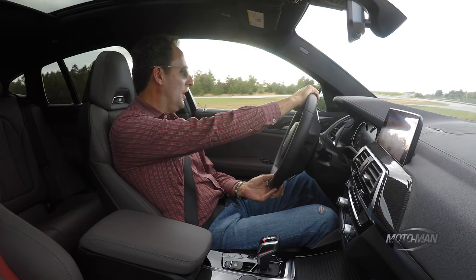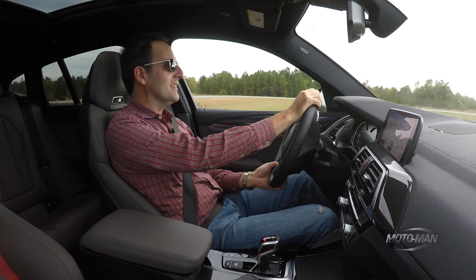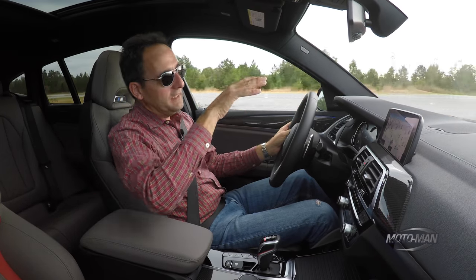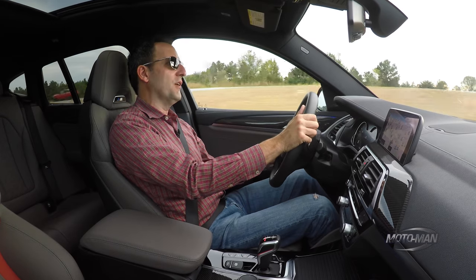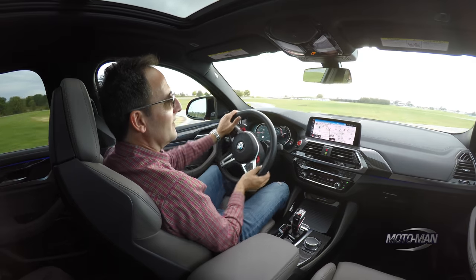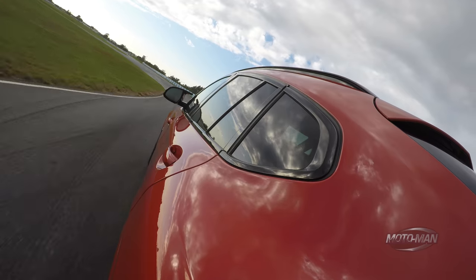And it's not just one thing that's doing that. It's not the power, it's not the weight, it's not that there's a lot of squat in the back or a lot of lean to one side when you're pushing very aggressively. It's all of it coming together because you are just fighting the physics of what this vehicle is.